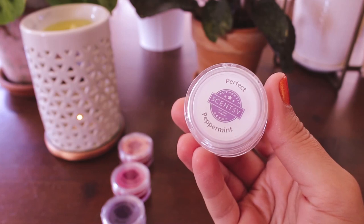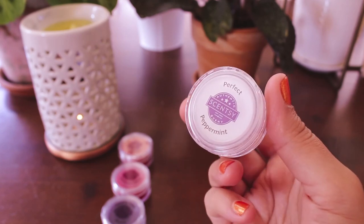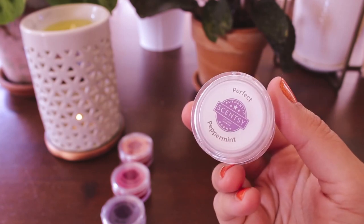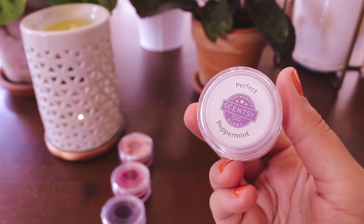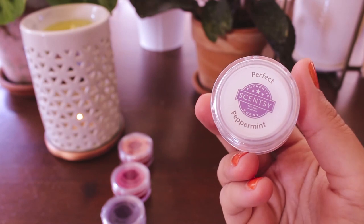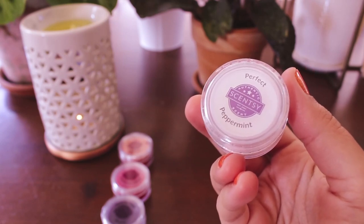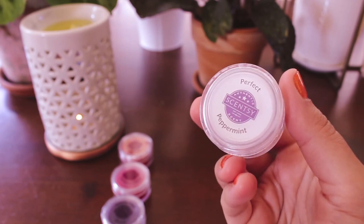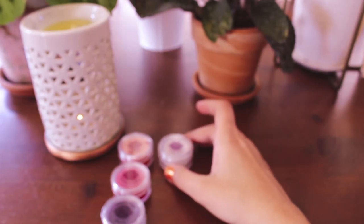I do like this. I was really hoping that Candy Cane Wishes would make it into the catalog this year, but it's not in here. So I'm hoping that they are planning to do something with that for later, closer to the holiday season. But we'll see, because that scent is so nice. But anyway, this is really good too. I should probably pick up some of that because it's just like it says, it's a perfect peppermint scent.